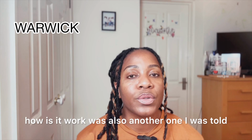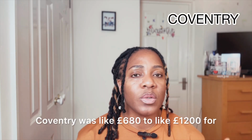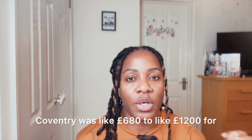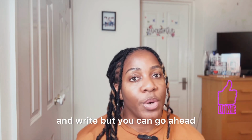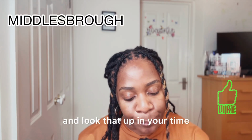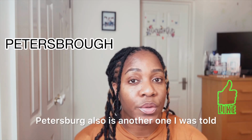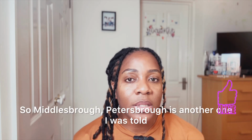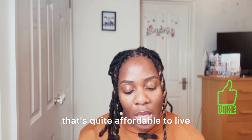Another one that I was told is quite affordable. Coventry is another one as well. Coventry was like 680 to £1,200 for the 1 to 2 bedrooms. I didn't look that up on Rightmove, but you can go ahead and look that up in your time. Middlesbrough was another one. Peterborough also is another one I was told. Sunderland, yes, is another city that I was told is quite affordable to live in.